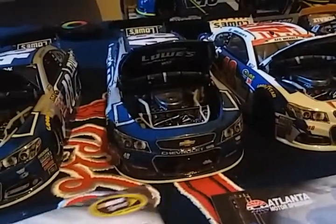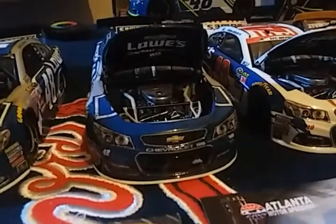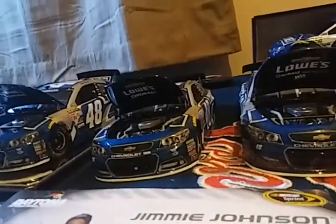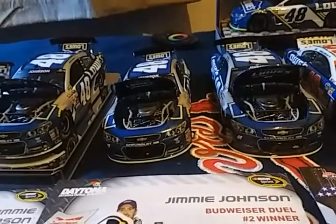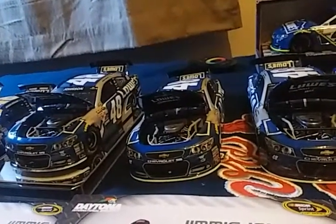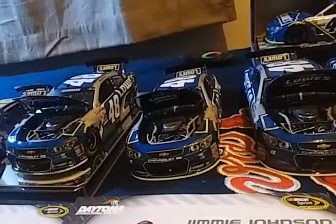We have the 2016 Volts of Honor win. This is when he tied Dale Earnhardt Sr. for 76 wins. You'll notice small differences between these three cars. Same scheme. I actually like the blue and silver and white better than what he's racing right now. But I really hope that Jimmie Johnson will do a throwback of these schemes.